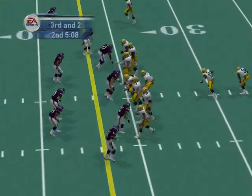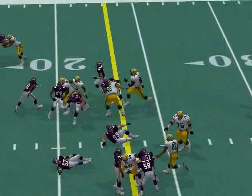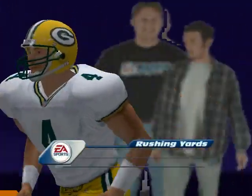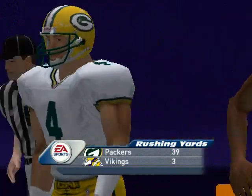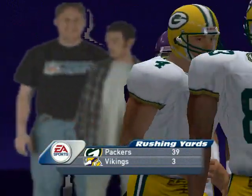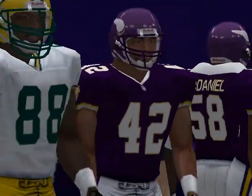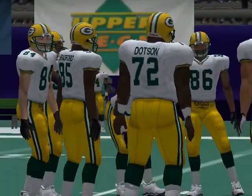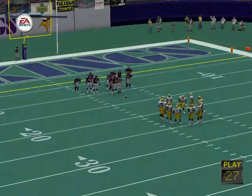Favre onto the center. They're blitzing. He hands it off. Thomas with the tackle at the 13. He has a nice run on that play. And he picks up a first down. And when you have an offense that can keep it on the ground and pick up 6, 7, or 8 yards, you really open up the defense.